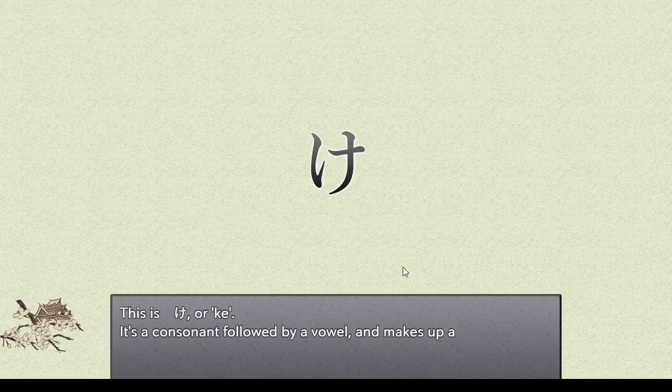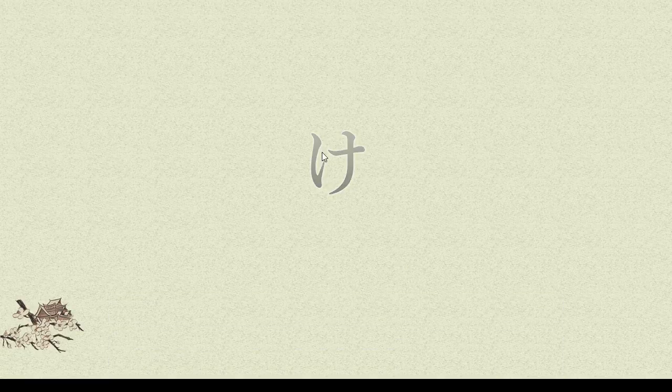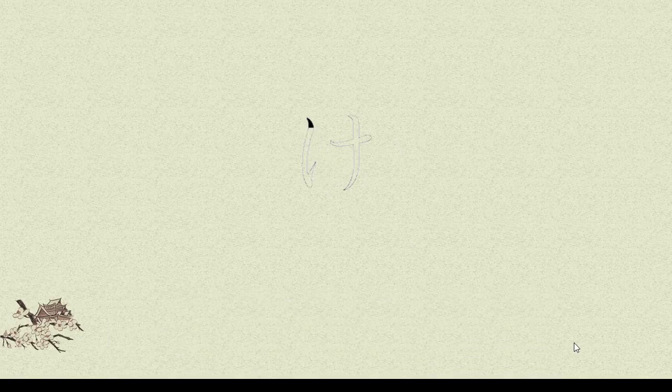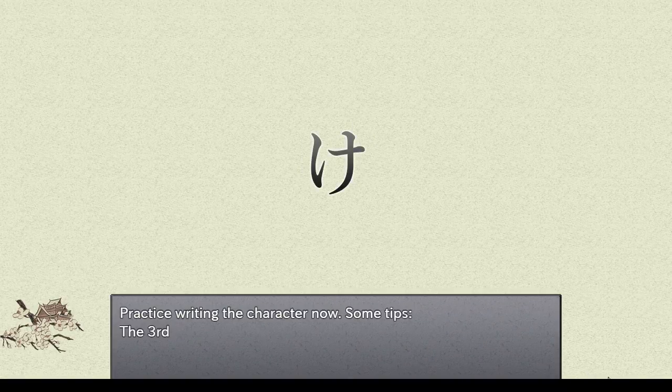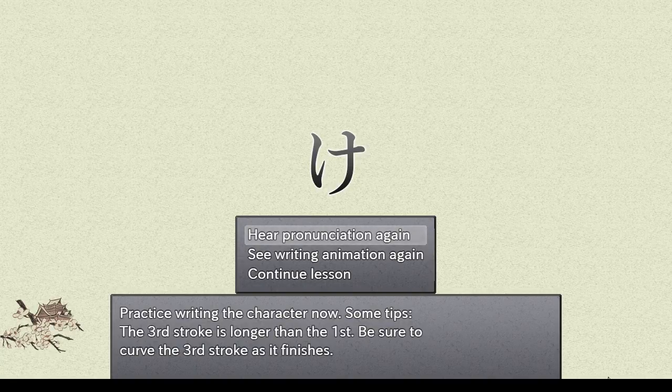Ke. It's a consonant followed by a vowel and makes up a single syllable. So, we do our left stroke, and then we do a cross and down. I'm noticing in general we do the horizontal strokes before the vertical strokes. If there can be a general principle, when there are multiple strokes that intersect, we tend to do the horizontal ones first. The third stroke is longer than the first. Be sure to curve the third stroke as it finishes.